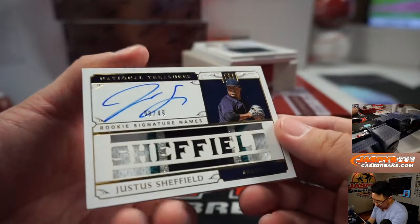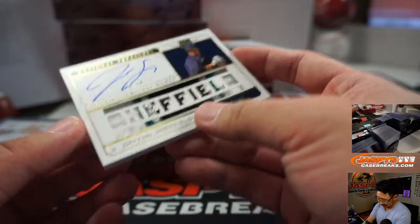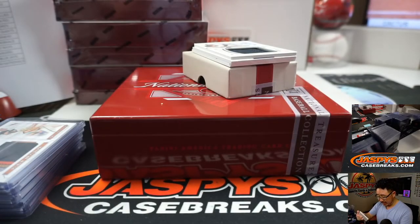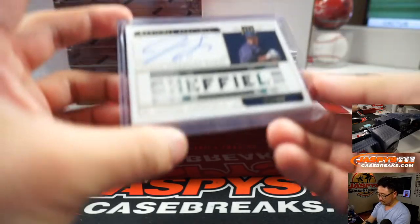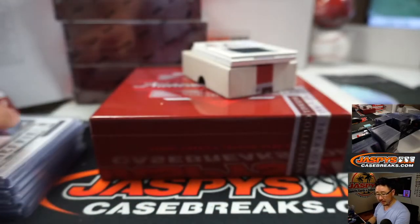We got 8 out of 49, Justice Sheffield. Rookie signature names. Some nice color in that patch. Ed and the Mariners. Justice, once again, being served to Ed Aarons.